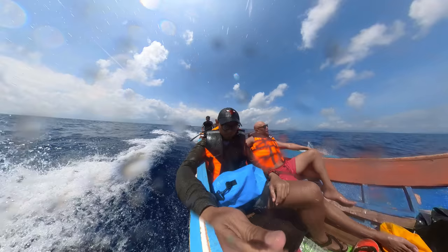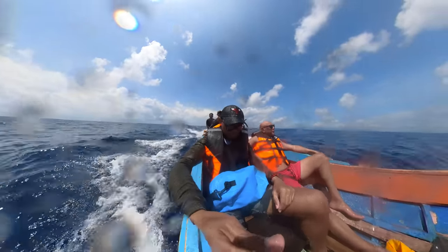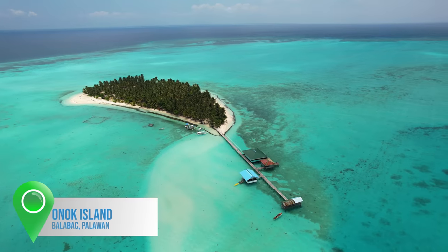After an hour of enjoying the pink beach, we then headed off to the next island, iconic for its light blue cottage on stilts, standing over a rich blue beach, Onok Island.